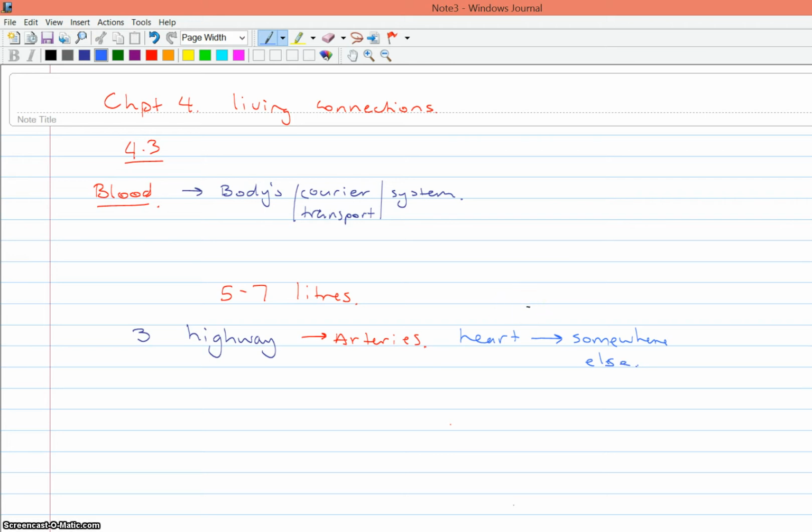So they take blood from the heart to your head, to your legs, to your spleen, to your stomach, to wherever. With the exception of a single artery, which we'll talk about when we talk about the heart, arteries carry blood that is full of oxygen. So they carry oxygenated blood.